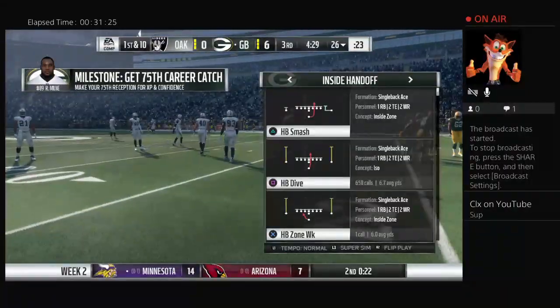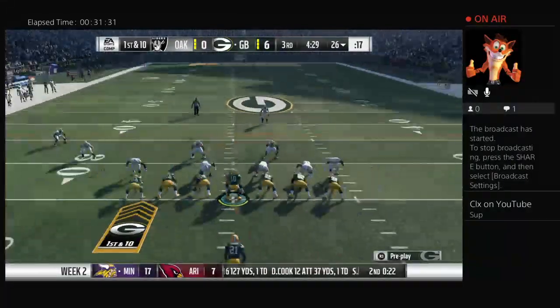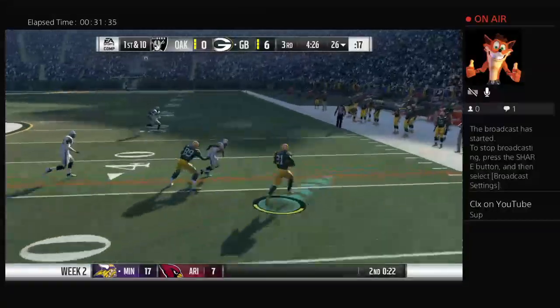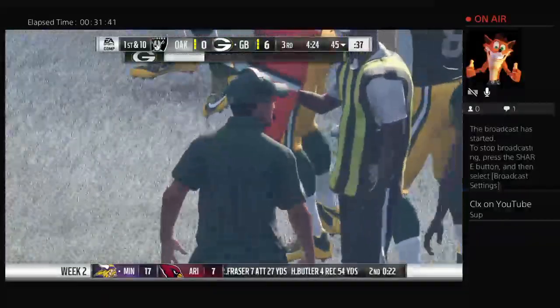Now following the field goal, what can this offense do? We're about to find out. Now a handoff here to his running back. Space to maneuver at the 40. That good for 19 and a first down.